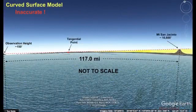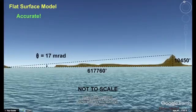Now, if the Earth was curved, we shouldn't see Mount San Jacinto, even though it is 10,600 feet high. The shoreline and the hills on the other side of the bay should be hiding it in entirety. Now if we compare this to the flat surface model, look how simple it is, and it is accurate. We calculate the correct elevation of 17 milliradians. Simply incredible. Now I'm gonna leave you with these images. Just ponder this, folks. This is incredible. That's all I can say.